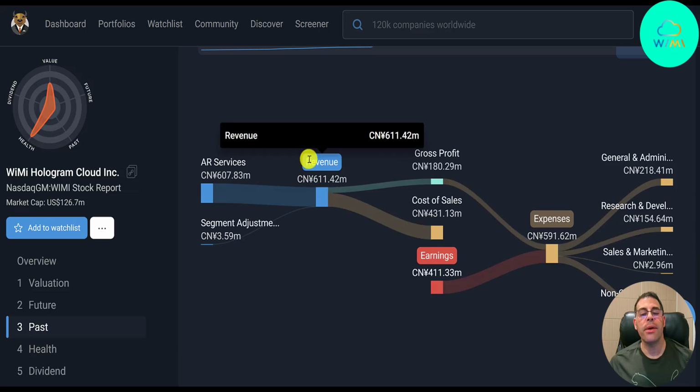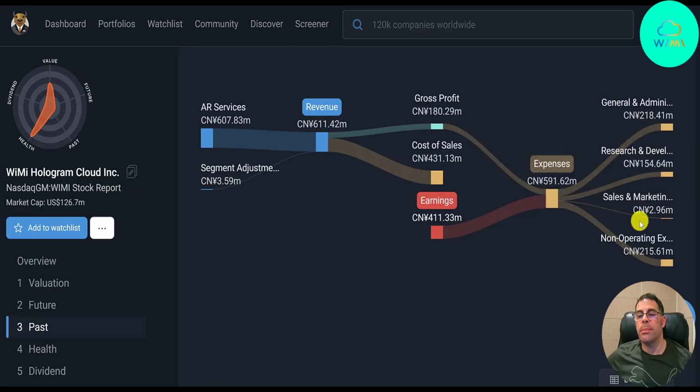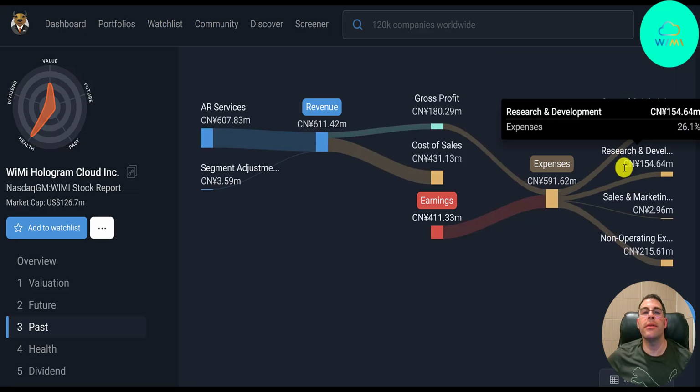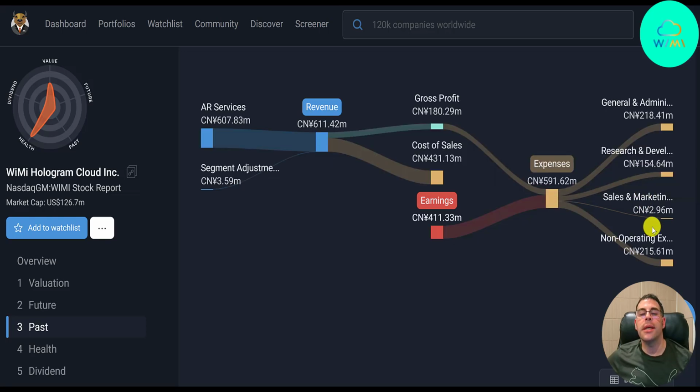Here's a breakdown of their revenue. Of the $611 million, $608 million is AR services. So pretty much all their revenue is augmented reality services. They do have positive gross profit, $180 million, which means $430 million cost of revenue. Operating expenses, $591 million. Here's a breakdown of the operating expenses. G&A, $218 million. R&D, $154 million. $3 million sales and marketing. They don't spend much on marketing. That's surprising. And $216 million of other non-operating expenses.